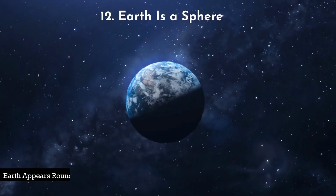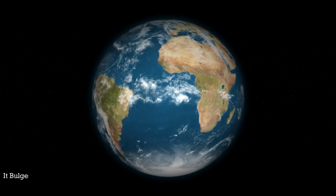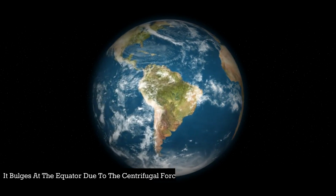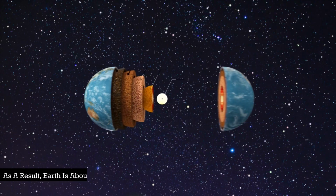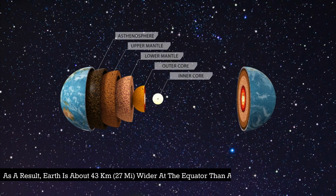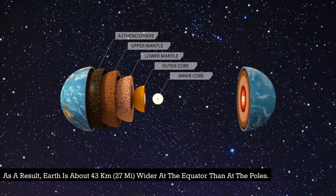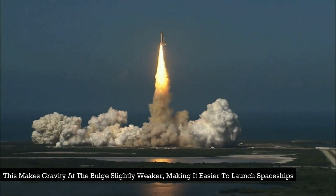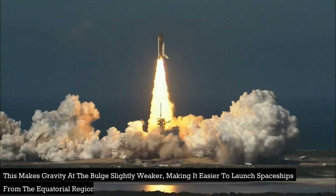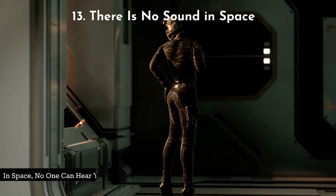Earth appears round from space, but it's an irregularly shaped ellipsoid. It bulges at the equator due to the centrifugal force caused by our planet's spin. As a result, Earth is about 43 kilometers, 27 miles, wider at the equator than at the poles. This makes gravity at the bulge slightly weaker, making it easier to launch spaceships from the equatorial regions than from the poles.